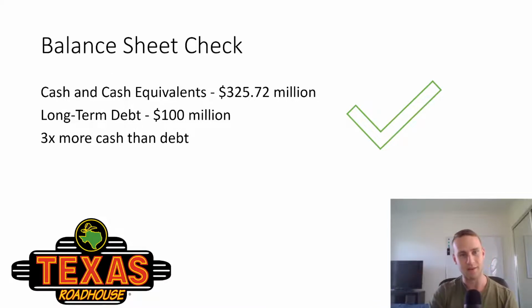So, balance sheet. We want to invest in companies with strong balance sheets that aren't going to go bankrupt and have plenty of liquidity. And Texas Roadhouse has just that. They've got $325.72 million in cash and cash equivalents, and then $100 million in long-term debt. So they've got 3 times more cash than debt. That's good enough for me. I'm very happy with that.